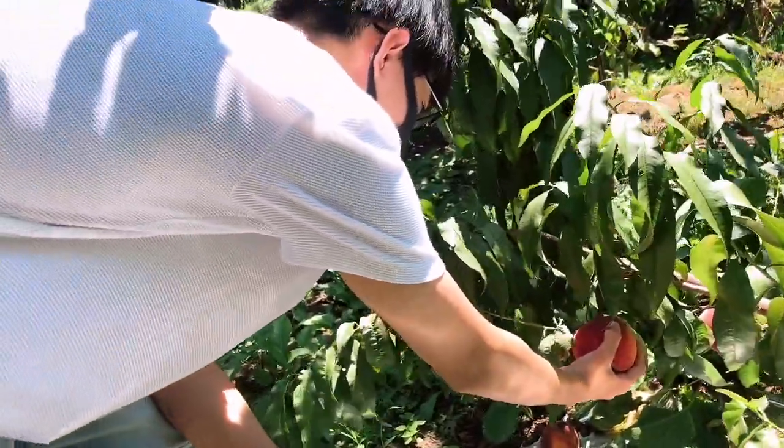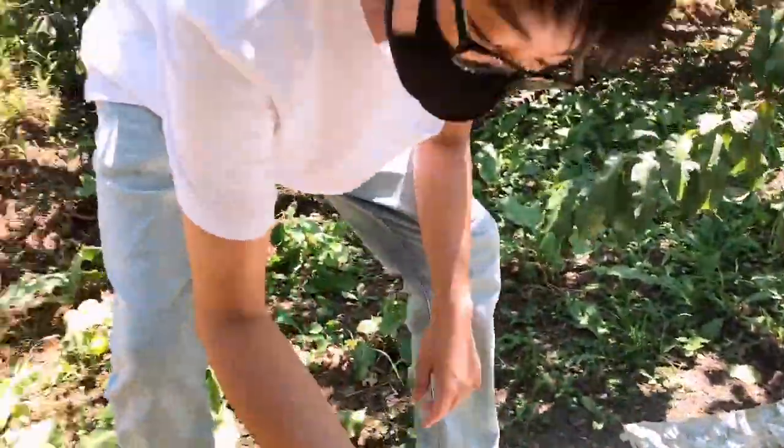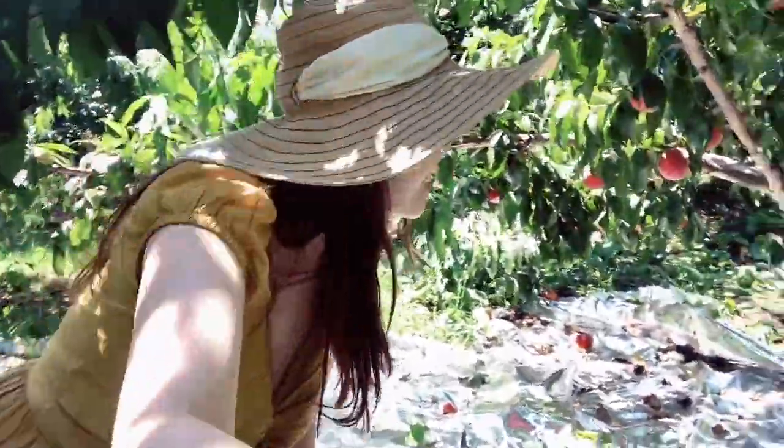Okay, there you go, Takumi. Go, Takumi. Go. Wow, the first momo of the year. We don't need a pole to get these peaches. So, I'm ready to crawl and get the peaches. Look at this, guys. Excited. Be careful because there are some bees. Come on, the first peach that I pick. It smells so good.